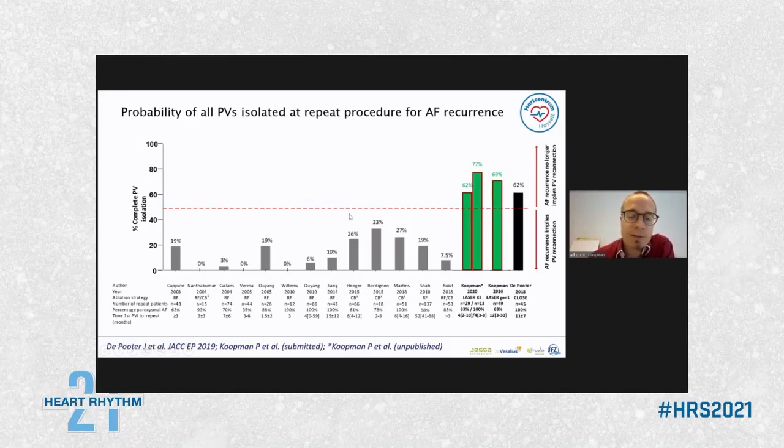Now, for these we used recurrence of atrial fibrillation. As you know, this is dependent on medication and the treatment the patient has at that time. So maybe it's more fair to look at redo procedures and to see whether all pulmonary veins are isolated at a redo procedure we do for AF recurrence.